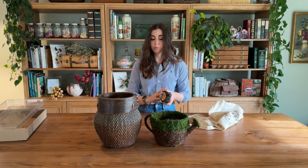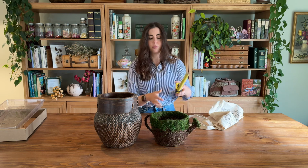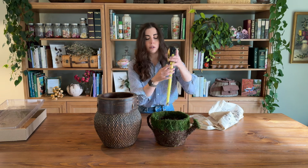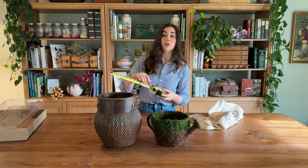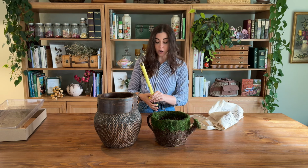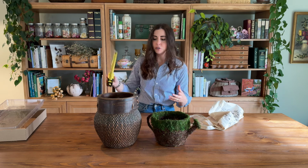So what I need to do is measure the diameter and the depth. So this one is just under 7 inches diameter and 5.5 tall. You can also just take your pots to garden centers. I've done that as well, but since we're running a few different errands, I just don't want to bring more than I had to. But I have learned, well, I still don't always do this, but I have learned it's much better if you measure beforehand so you know what size plant you need.